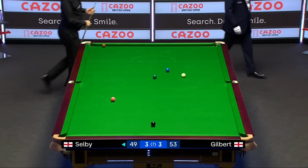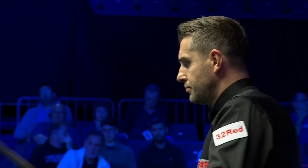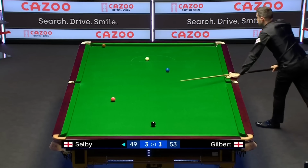Well, we won't see many better shots than that this week. That was just tremendous. Perfect on the green. Two brilliant shots after a 57-minute deciding frame battle.